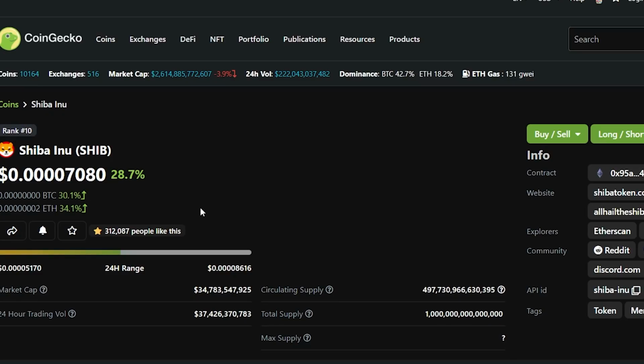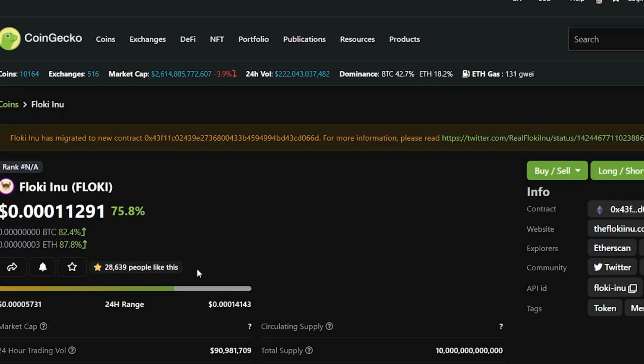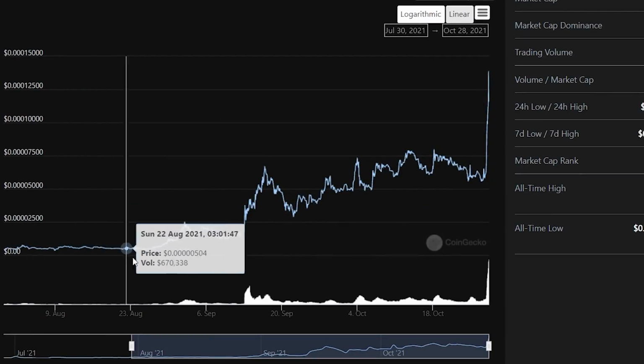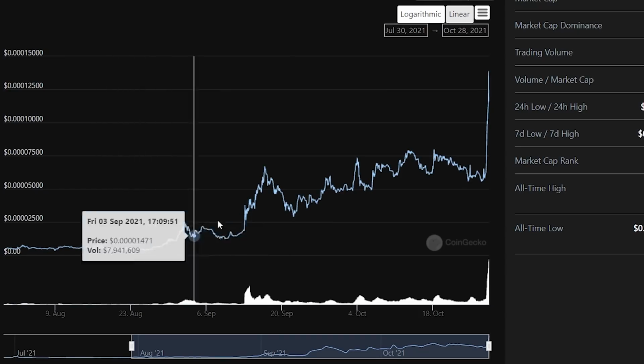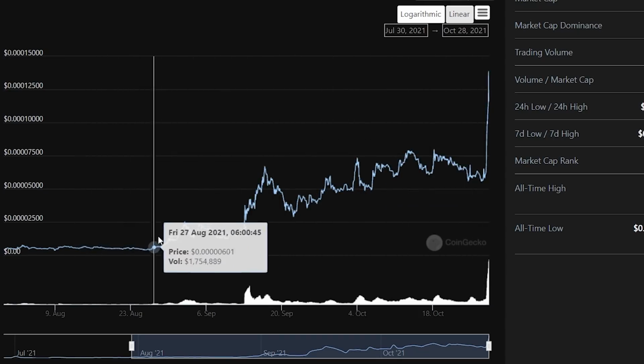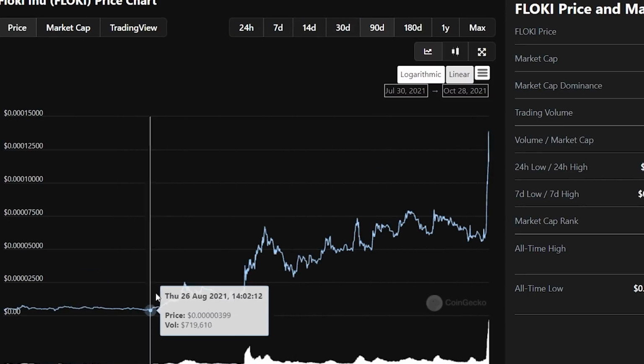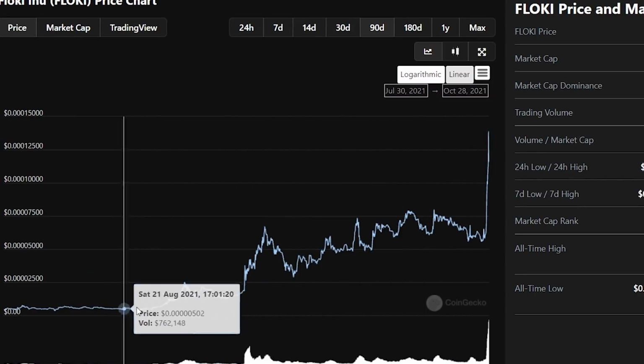Meme coins are flying off. I talked about Shiba, I talked about Floki. When I talked about Floki, it was down here somewhere in August. And now, I mean, the chart speaks for itself. It's done completely insane gains for everyone who got in here.